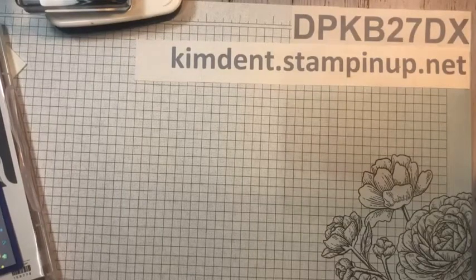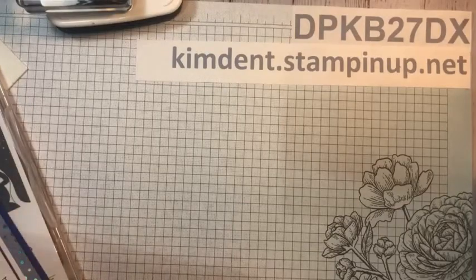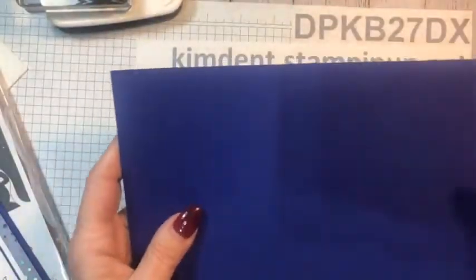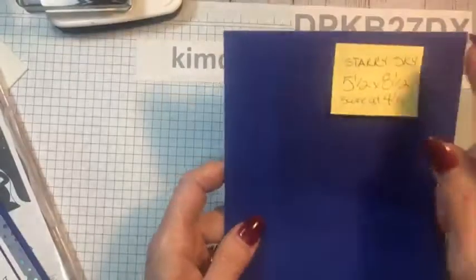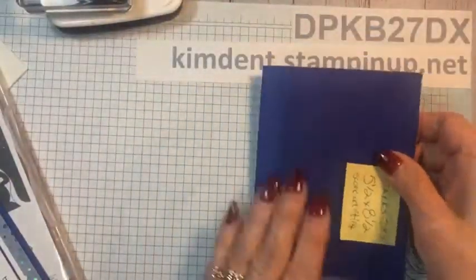All right, I'm going to show you the kit, which is really easy. It is a piece of Starry Sky, so that's one of the new in colors, and it is 5.5 by 8.5. Oh, there we go. 5.5 by 8.5, scored at 4 1/4, but it's going to be this kind of card.